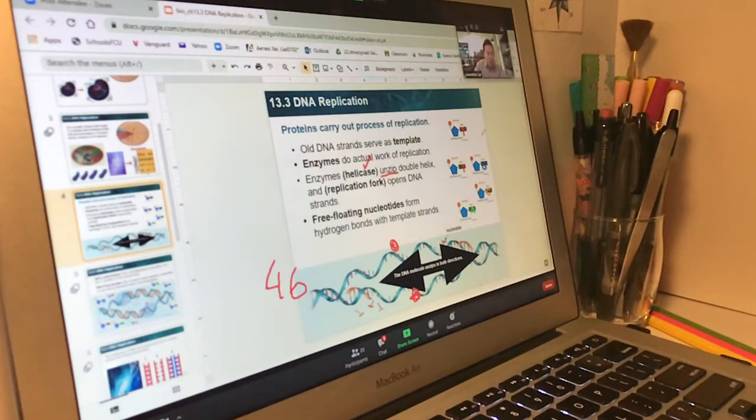Now, where do you get this from? You get it from the food. You and I eat food. When you eat food that's healthy, it has an abundance of these nucleotides. They are assembled by our body. So the food that you and I eat has all this stuff, and it goes into the cell.